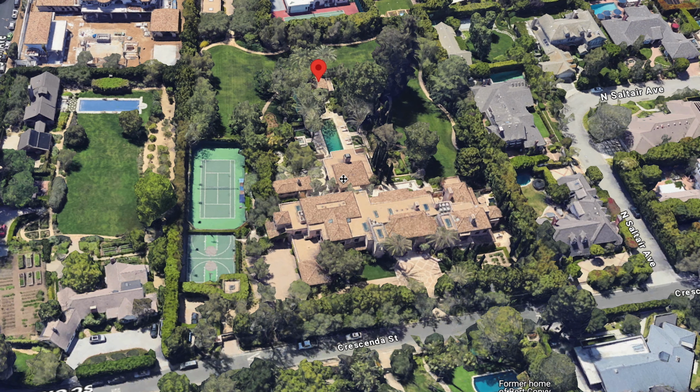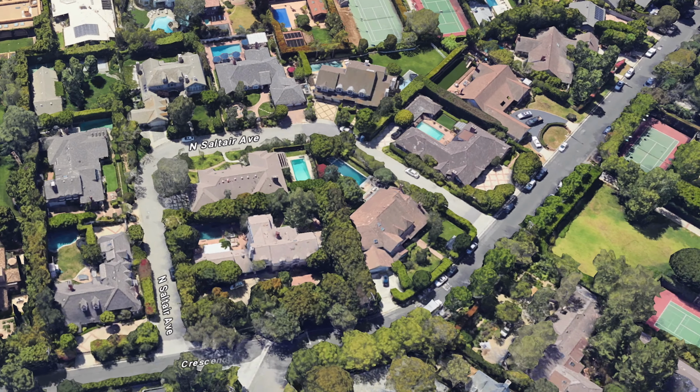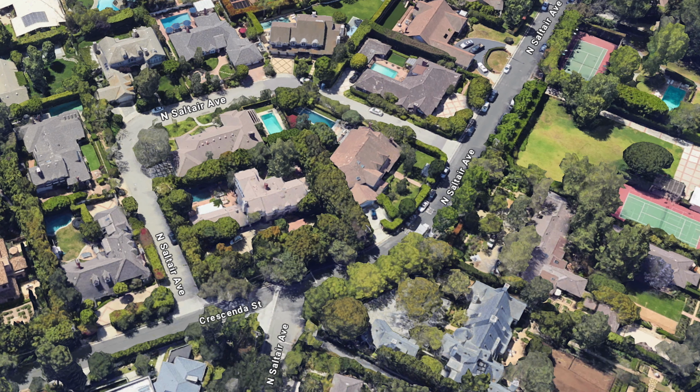Because if you see everything around it, we're facing south right now. Excluding the property you see on the top left of the screen, and then the other property on the left, these are brand new construction. And so is this one on the left. Everything on the right, the lots are smaller, but they pale in comparison to this one. The thing is they don't pale in comparison to everything else in Brentwood. These are $15 million houses. These are $12 million houses. And they're beautiful houses.